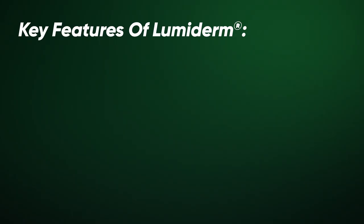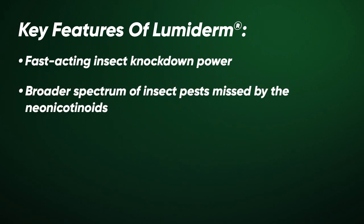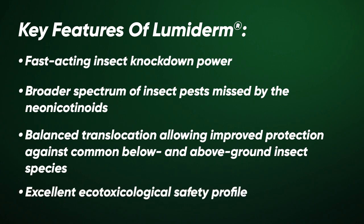So let's get started. Lumiderm insecticide seed treatment is a new mode of action in group 28 developed by Corteva Agriscience. Key features of this chemistry include fast-acting insect knockdown power, broader spectrum of insect pests missed by the neonicotinoids, balanced translocation allowing improved protection against common below and above ground insect species, and excellent ecotoxicological safety profile.